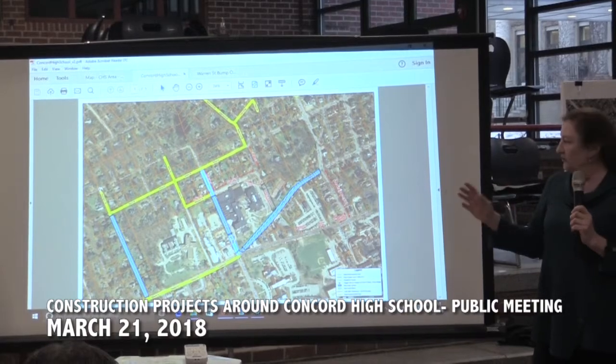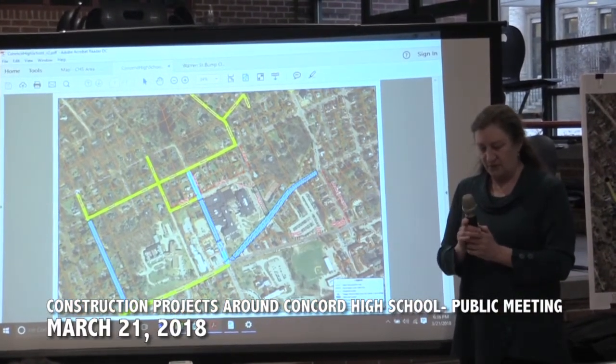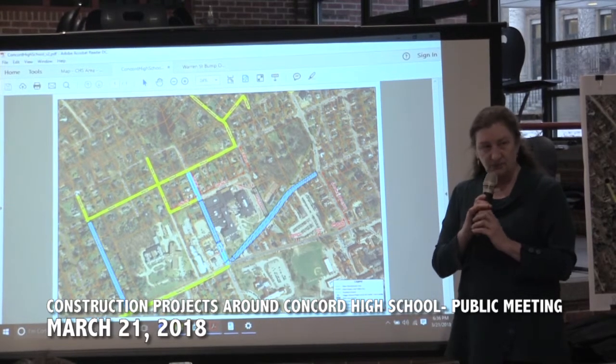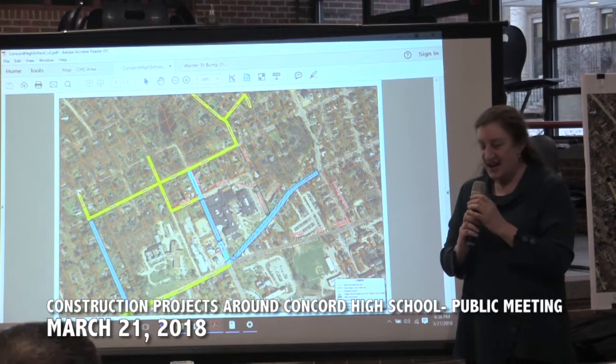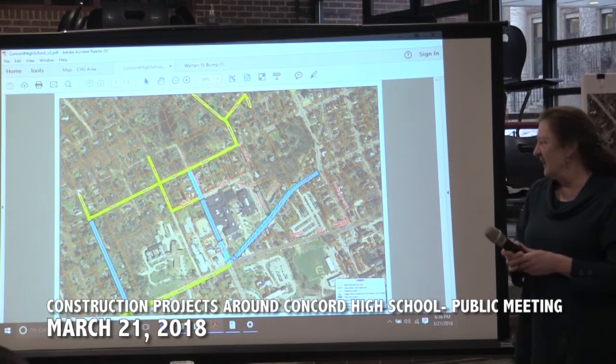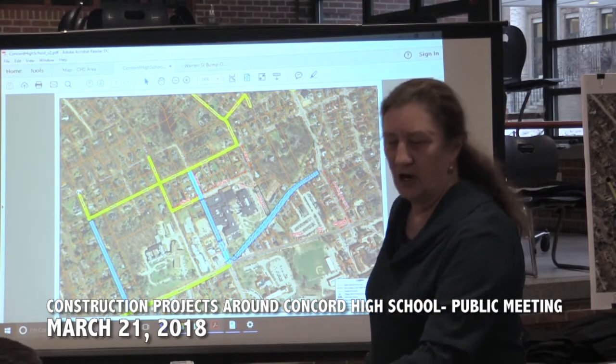The water project on Warren Street is the first street we're gonna work on. I don't know if this is gonna keep going out. Hello? Built it up. I could do that. So Warren Street, yeah, I think I'm just gonna do that. Warren Street is the first street we're gonna work on.